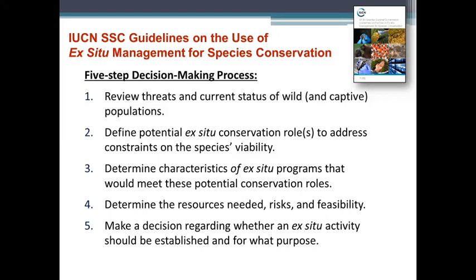Once you know what it needs to look like, then you can get a rough idea of the scale or the type of resources that you're going to need to set up such a program, and a rough idea of what may be the risks or the feasibility of doing this. And then based on that previous analysis, you can make a decision regarding whether or not you're going to go ahead with any ex-situ activities, and what they're going to look like and what the exact purpose is going to be.